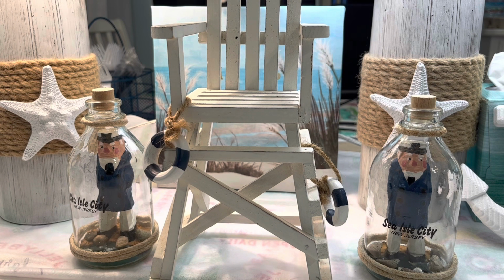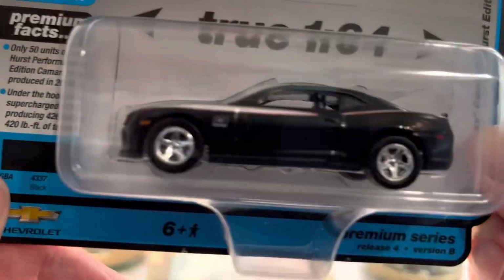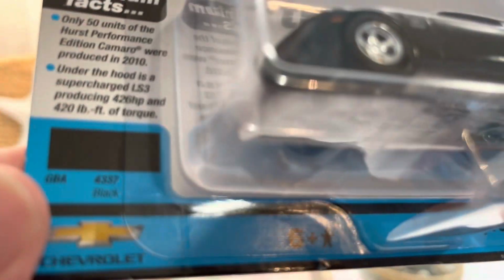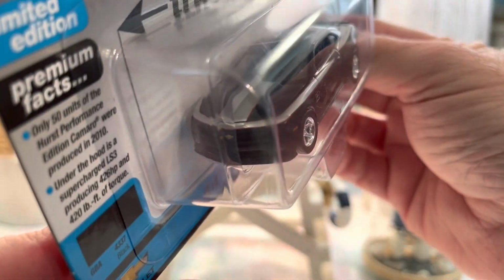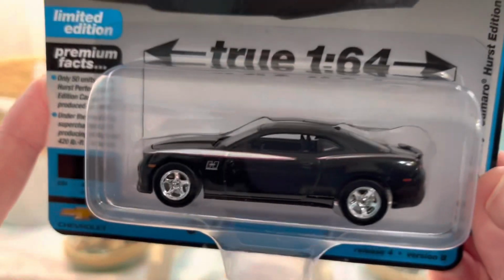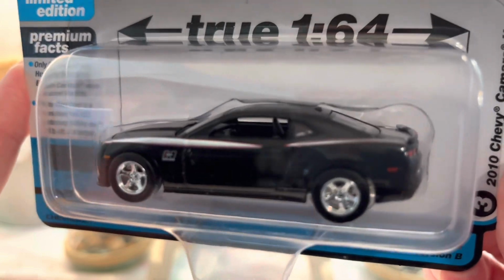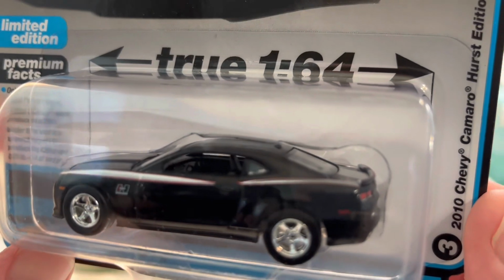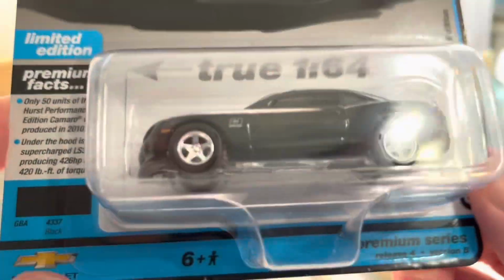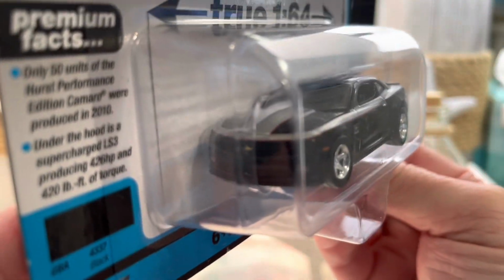First up in the Auto Worlds, the 2010 Chevy Camaro Hearst Edition, in just straight black. And not a huge Camaro fan. Actually, I do love early Camaros, 70 up to 72, and then they kind of lost my interest. I would take a 78, but that would be the final year for me.